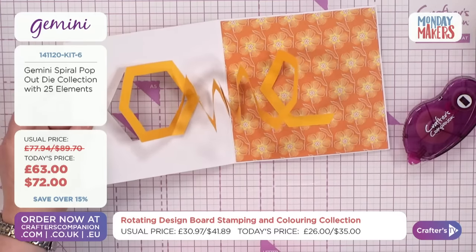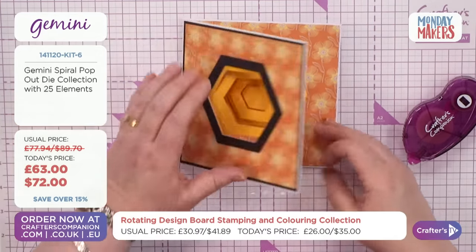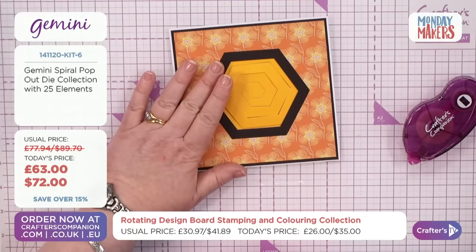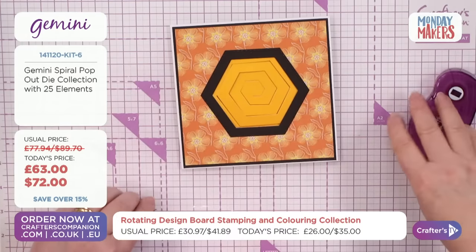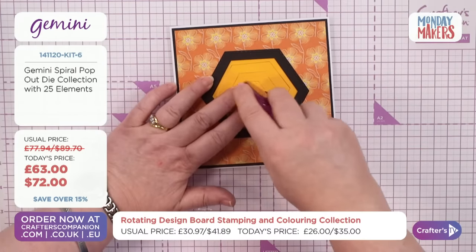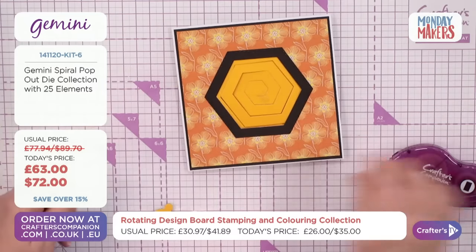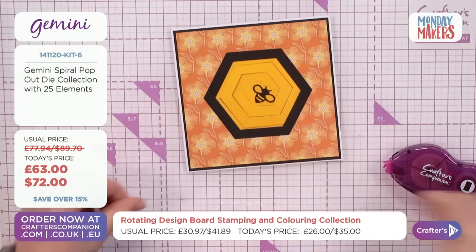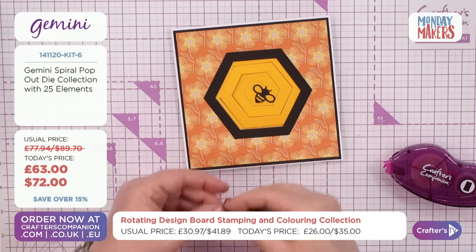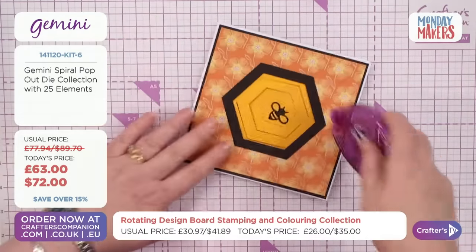So what we'll do next is it's about decorating. Now if I close that up, I like, as Karen was doing, putting some little details actually on the spiral itself. So right. We're going to have a little bee just in the center there. And again, these are from that particular collection. And we're maybe going to have one up in the corner, just there.